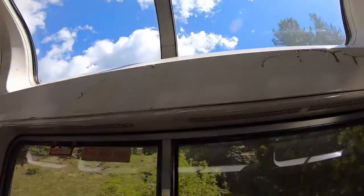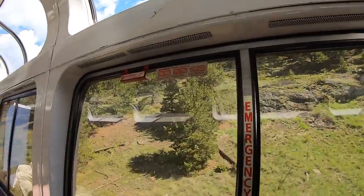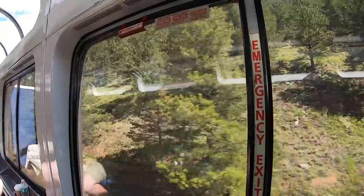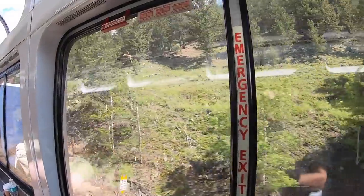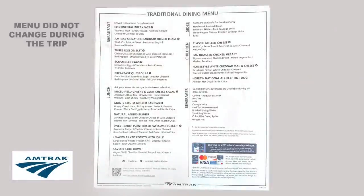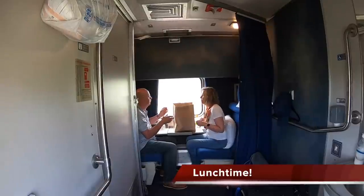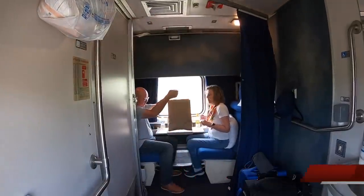And then starting to feel like lunchtime, Tane. Wow. And we have decided to have lunch in our room. So we are going to order room service and have lunch in the cabin. And they will deliver all your meals to your room if you want to do that. But we just felt we'd like some private time. Yes.